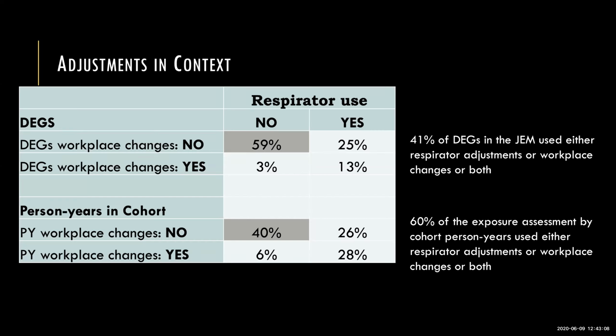Whereas in the bottom part, in person years, much fewer people had no adjustments. So 60% of the exposure assessment by cohort person years used either a respirator adjustment, or workplace changes, or both, 28%. So over twice as many people when you look at it by person years instead of by DEGs.